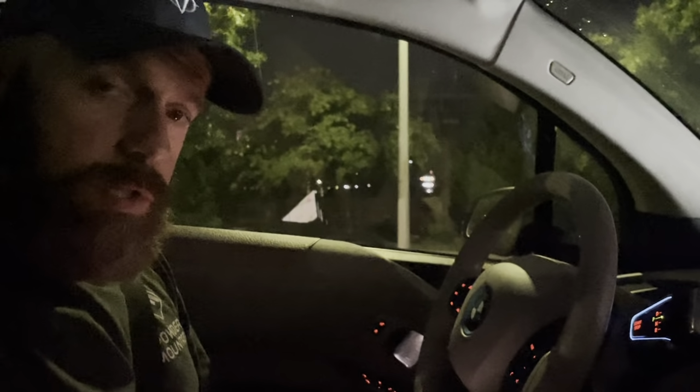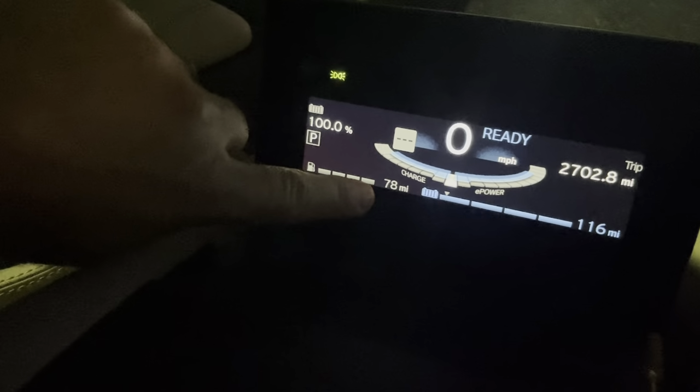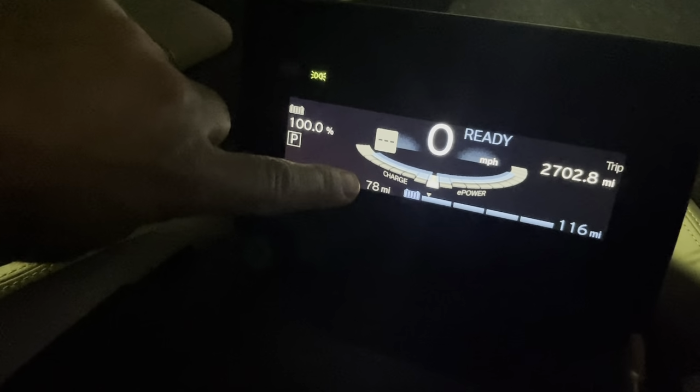Good morning. It is 2:48 a.m. and Carl and I are experimenting with our BMW i3. It's a 2017 i3 with a range extender. We're charged up to 116 miles, if you can see that, on battery. And our range extender gas tank is full at an extra 78 miles if we need it.